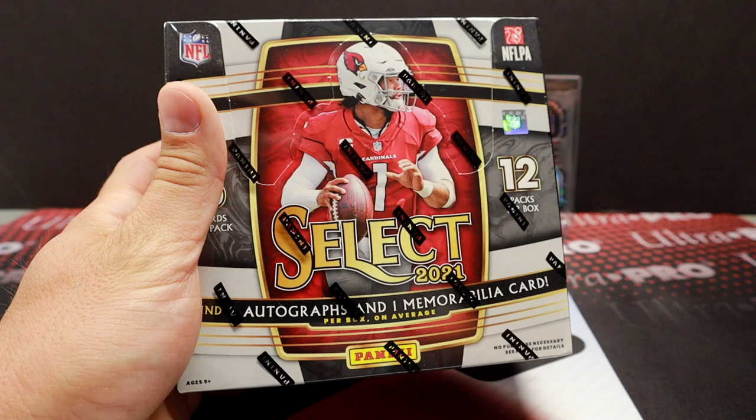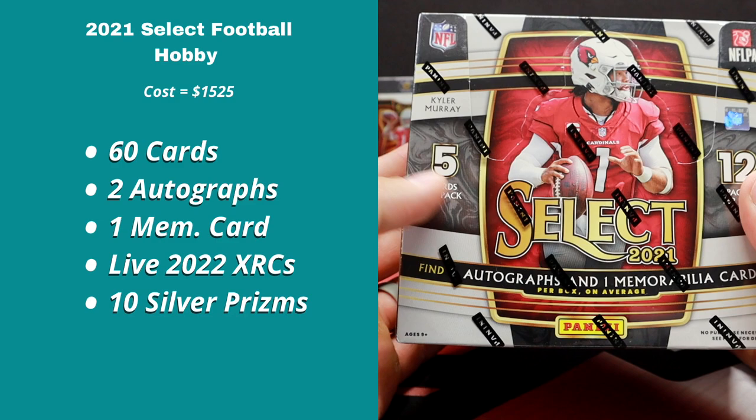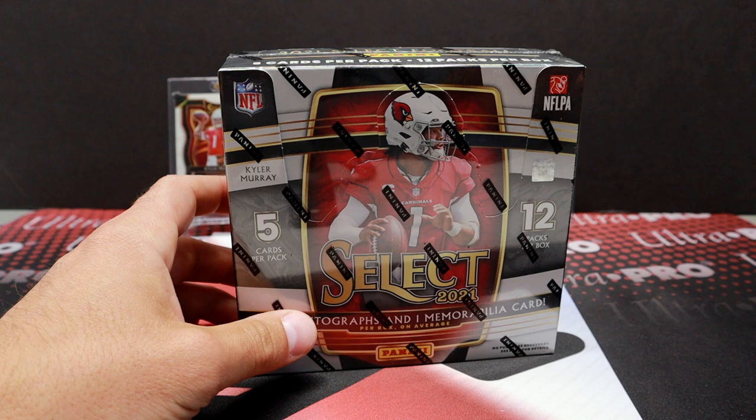But $1,525 is what Panini had them for up on their website. Now we're going to get 60 cards in here, two autographs and a memorabilia card, 10 of the silver prisms in here as well. And this year, a little bit different than in past years, the 2022 XRCs are going to be live. So we're going to be looking for the 2022 draft class as well. If we get one of those XRCs, that'd be sweet.